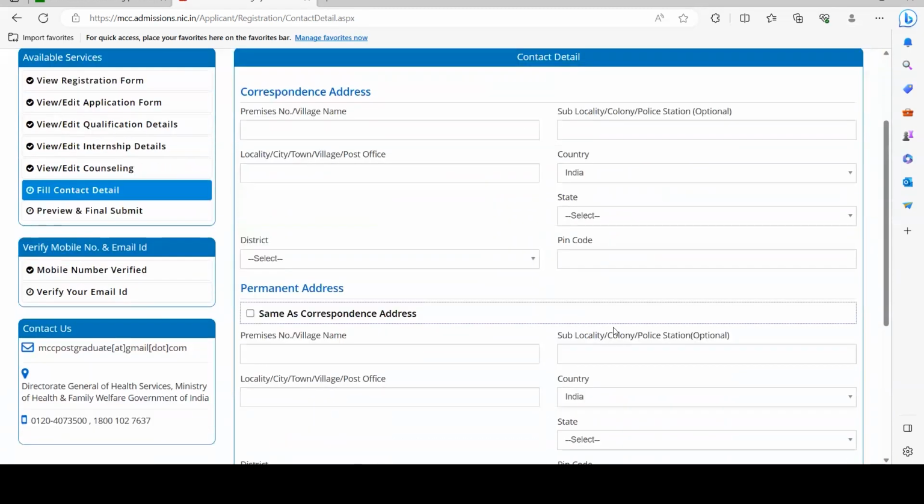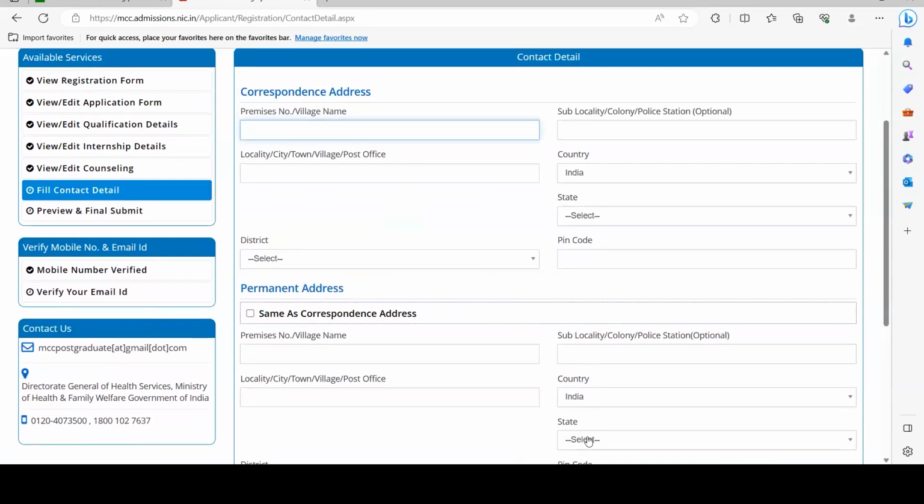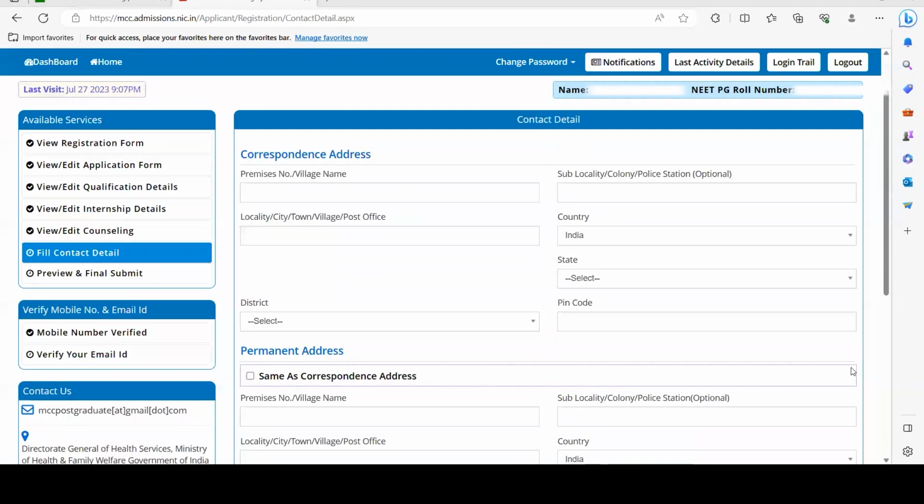The registration details have not been asked. You can go to the correspondence address. Mention your correspondence address over here: name and address. It can be any name and address which you want them to communicate to.